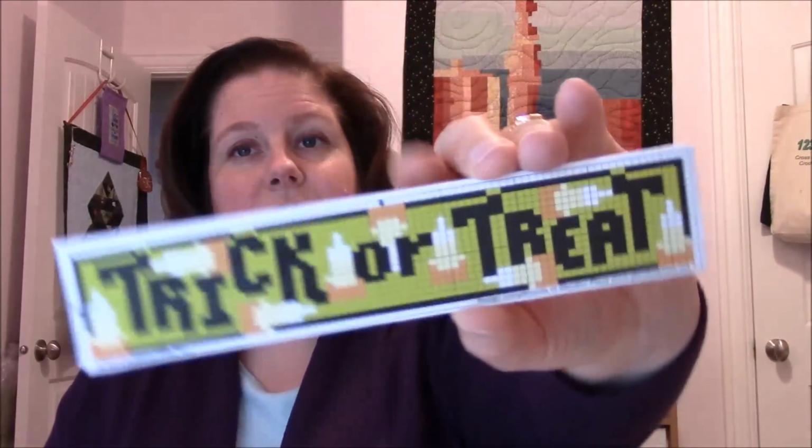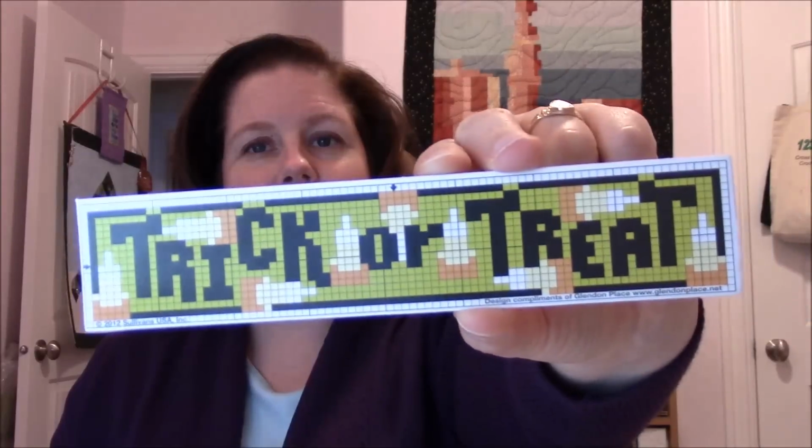I guess we'll start with some of the willy-nilly silly freebies that I have lurking around. They're not fantastic or anything super special, but, you know, we'll start with them. Here is this cute little trick-or-treat bookmarky thing that came, I forget where I got it. It's copyright 2012. It was Sullivan's Floss. I think I picked it up in a magazine. I don't even know the magazine, but it came to me in a magazine and that's how I acquired it.